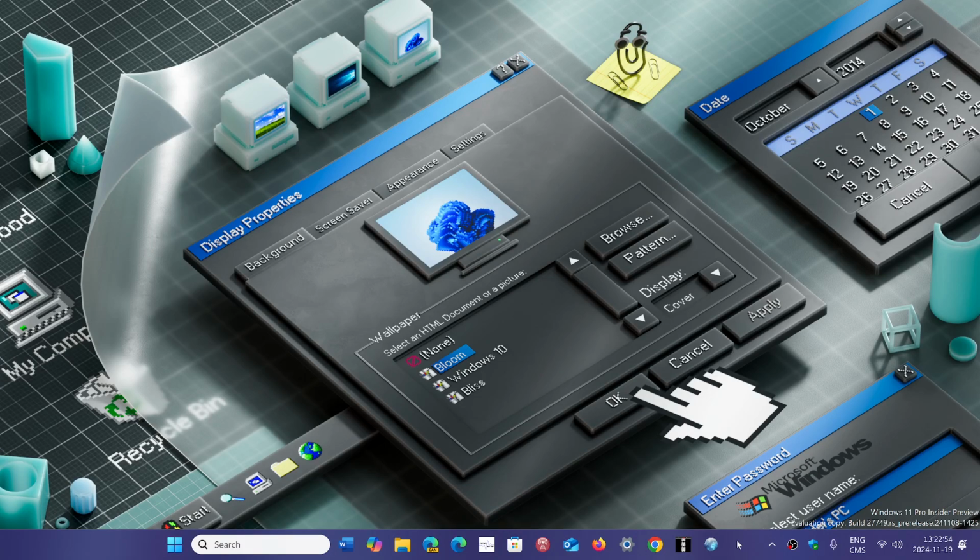Welcome to the Windows Computer and Technology channel, and it's time for the weekly security update for Google Chrome browser. And of course, that means that the Chromium browsers will also get the updates.